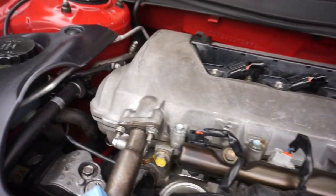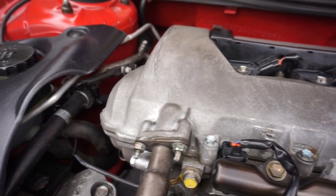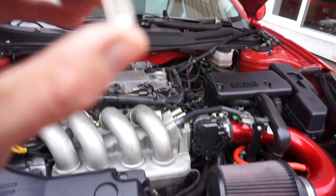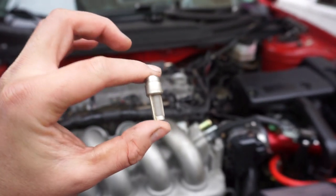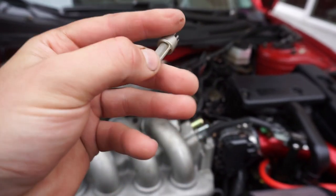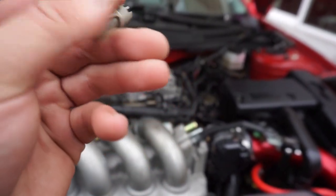But MWR has this motor, so this should have new lift bolts in there. I'm not going to open up the valve cover today. Okay, that is the same filter. Look at that, it is perfect. You can see right through it. Literally, you can see right through it.